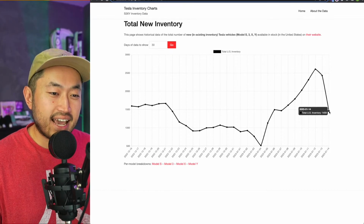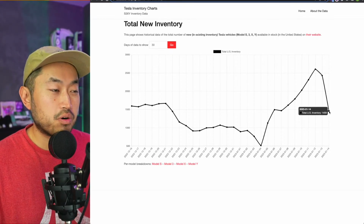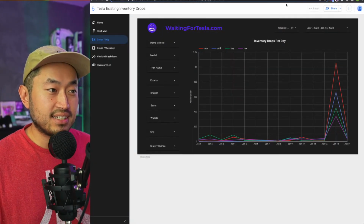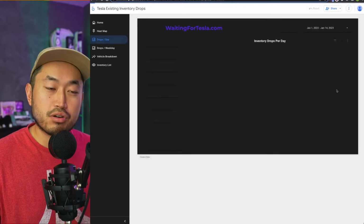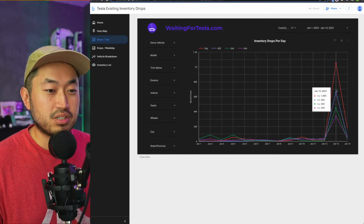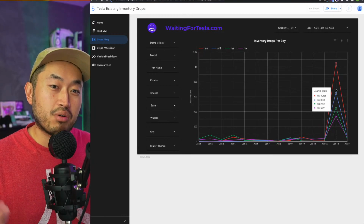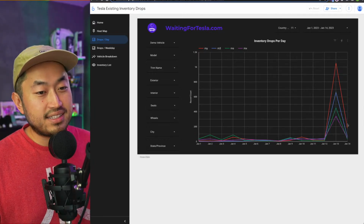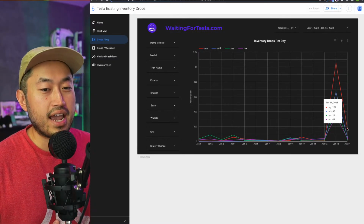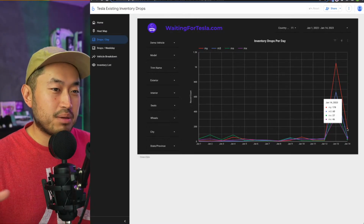And then going to today, we are back down to 1,459 vehicles. And checking the Waiting for Tesla site, there was also a huge increase of vehicles that came to the site. We were shocked to see this yesterday when we saw over 1,000 Model Ys become available, but it seems like that was a short-term influx of inventory. Unless it is Saturday, so maybe that department's asleep or something like that.